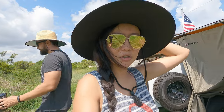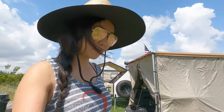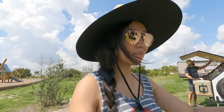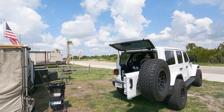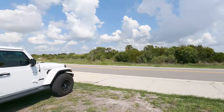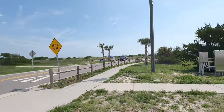So we're going to drive our Jeep onto the beach and hang out at the beach. We brought a couple of fishing poles. We have no idea how fishing is here, but we thought we'll just cast some lures out there, see what happens, and just have a simple, relaxed beach day. Our site is right by the road, and we've been seeing a lot of cars drive by this morning. I think they're all heading to the beach.